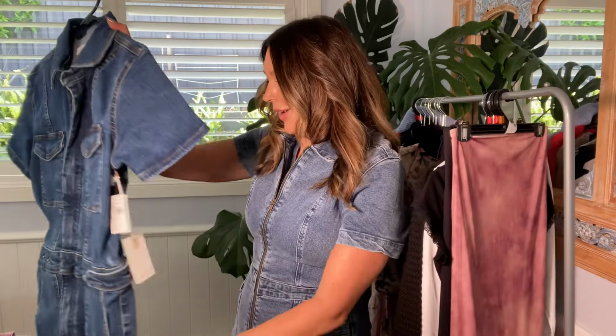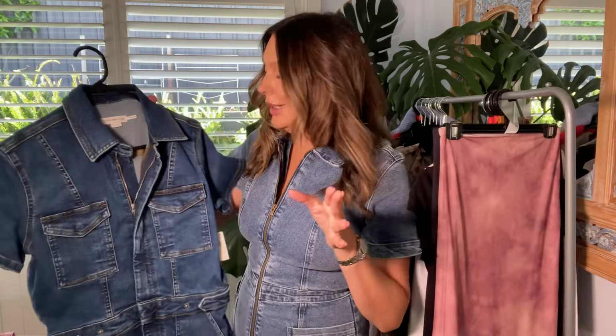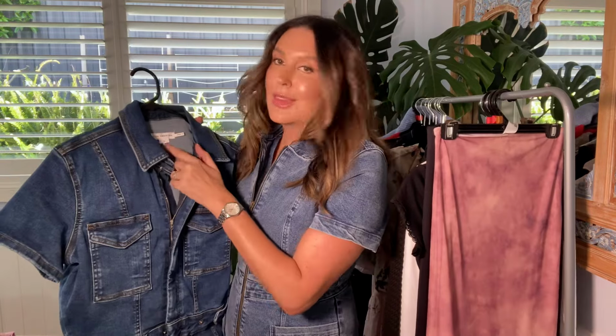Went to David Jones and I was looking for a really special dress. We're going out somewhere for Mother's Day and I just wanted to get something special. Whenever I go into David Jones, I always go to the denim section first because they've just got the best denim ever. And then I saw that they've got Good American, which is Khloe Kardashian's brand, and I've got a couple of jumpsuits in hers and some great jeans as well. So I really do love the brand.